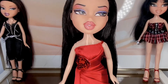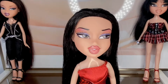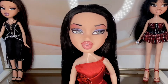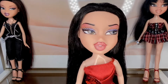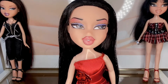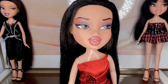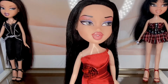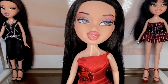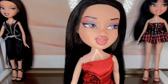So next up we have the gorgeous Formal Funk Jade. I think this is the first time they introduced this screening on one of the dolls, and for me this is the screening for Jade. If they were to make new Jade dolls, I would love for her to have this screening. I just think it's so gorgeous. And my Formal Funk Jade did come with her hair down. It didn't come styled. So no, I did not reroot her. A lot of people have asked me if I rerooted her.